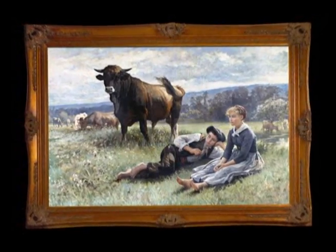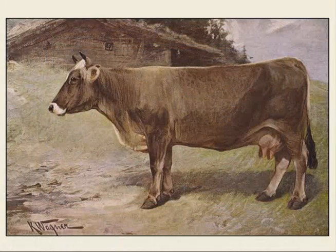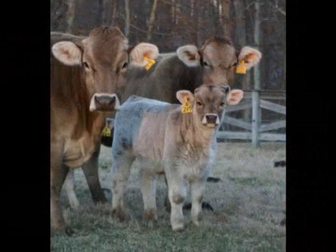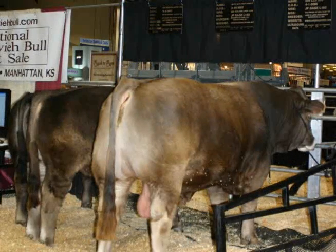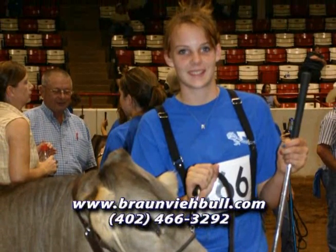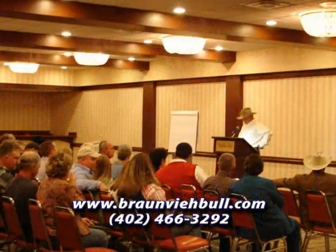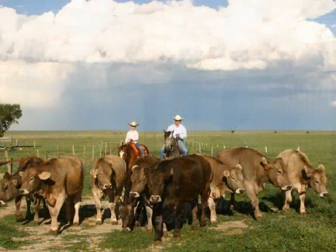Braunvieh found their way to the U.S. from the Swiss Alps, where they are known for being hardy, dual-purpose mountain cattle. The world population of Braunvieh is over 7 million head. Herd books are being kept by breeders' associations in 42 countries. The Braunvieh Association of America was organized and incorporated in 1984. In the last 24 years, the Braunvieh Association has entered 60,000 animals into their herd book.